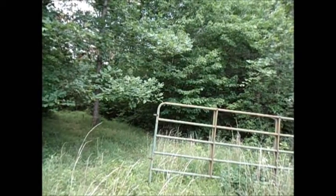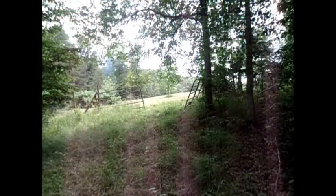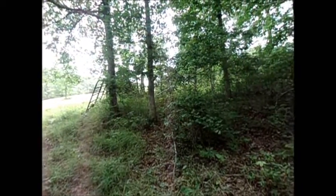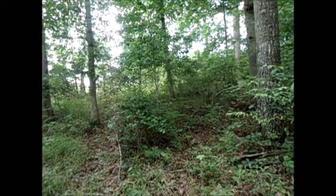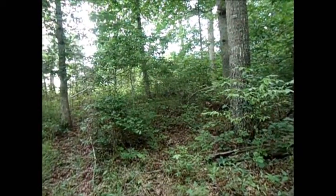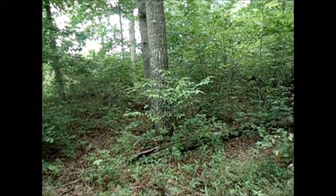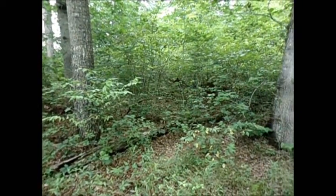It's pretty thick back here. So here's where we just came from. A little bit in, and you can see it's pretty thick stuff. This is stuff I'm going to have to clear out once we're done with the field and got the house built and all that stuff. I got to get the field done first, then I'm going to come in here and start doing some work clearing all this underbrush out.